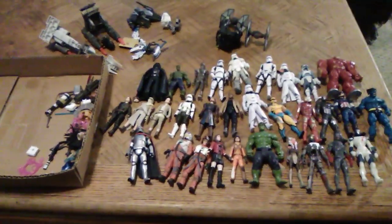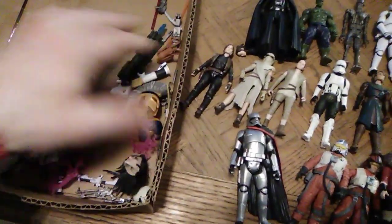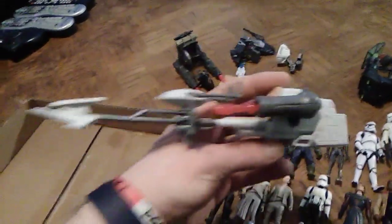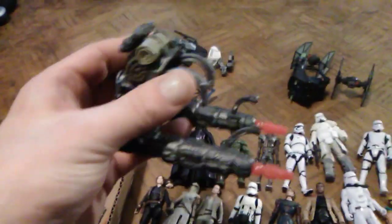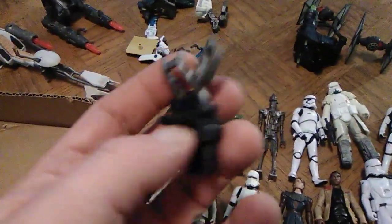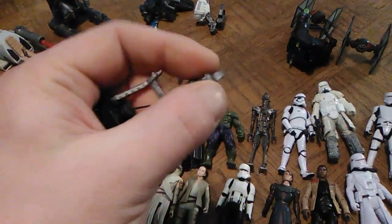Okay everybody, so here I have laid out the entire lot of action figures and accessories, extra little interchangeable heads and stuff, weapons. I'm not even sure what a lot of this stuff is because it's newer stuff. Looks like some kind of speeder here, some kind of backpack thing here. I'm not going to take forever on this stuff to show it off because, like I said, a lot of the newer Star Wars stuff, I'm not sure what it is. This here is like a backpack that even has a pulley on it, which is pretty cool.